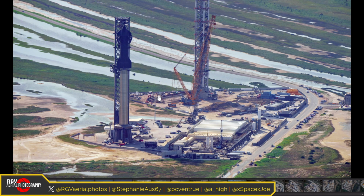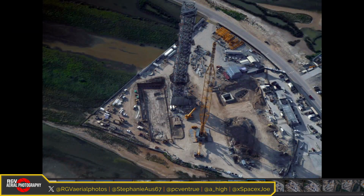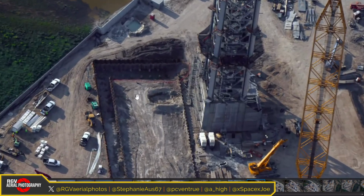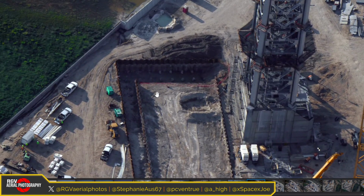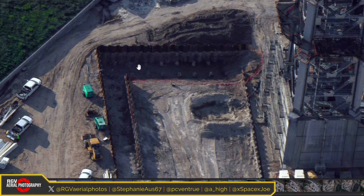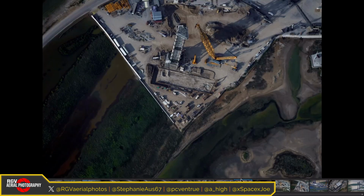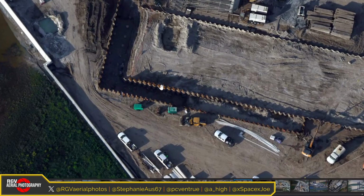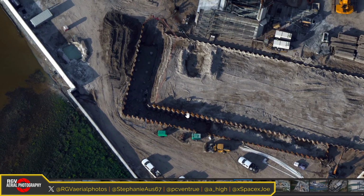Okay, let's go and start over at the flame trench area, where digging has begun. At least some digging has begun anyway. And we see some of the piles. So I've had a thought about this. Would it make sense to isolate the commodities trench from the flame trench itself for structural reasons like vibrations at launch and stuff? Two separate pile caps, basically.